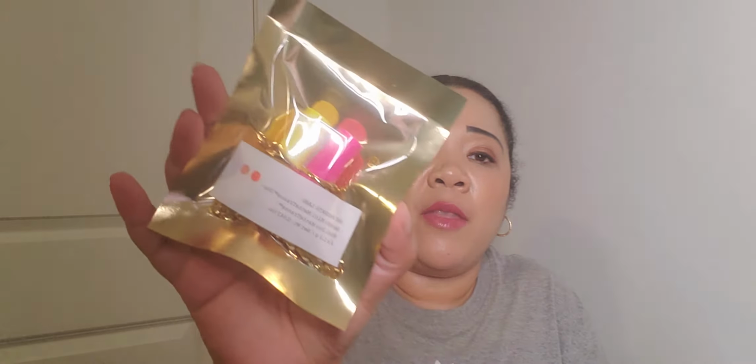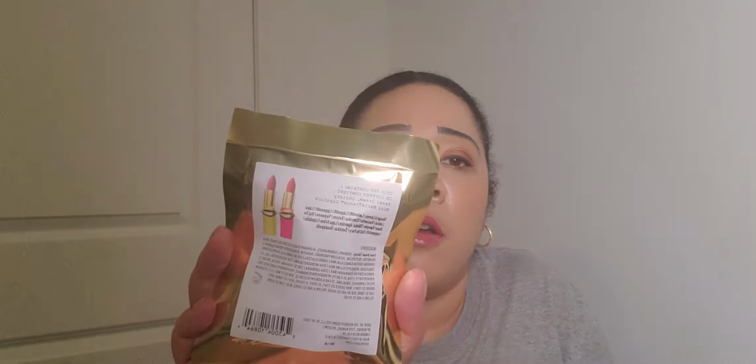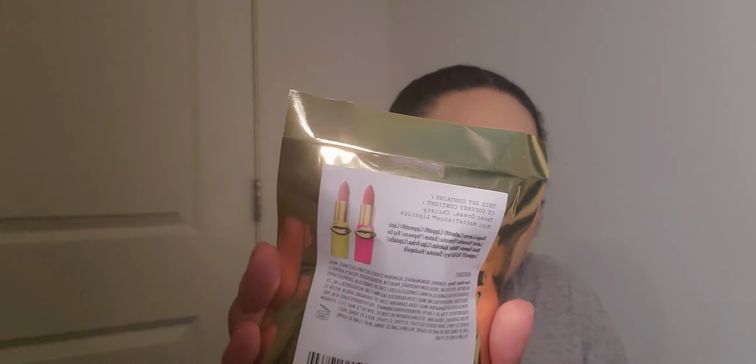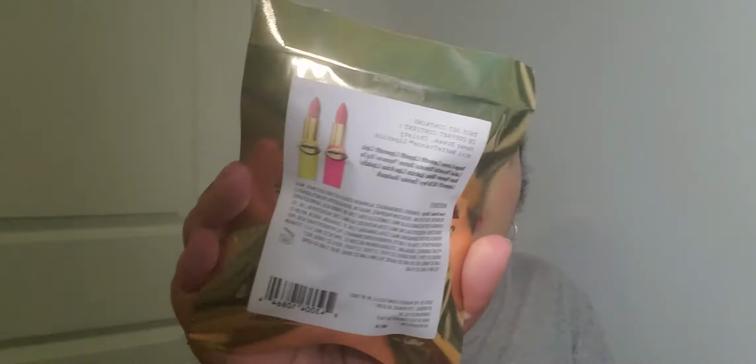Let's see. Oh, and right here I got from Pat McGrath Labs. It is the mini matte trance lipsticks. So I'm not gonna open the product, but here are the colors. I don't know how close you can see it, but yeah. So it's Fever Dream and Christy. So here, I think these cost $15. And I love Pat McGrath. I love her.